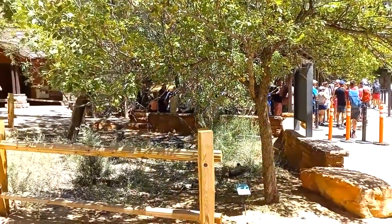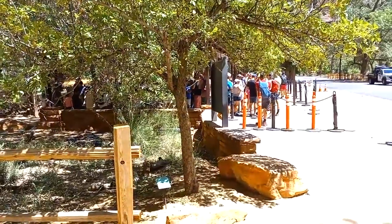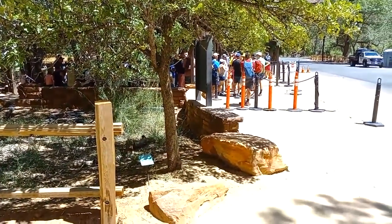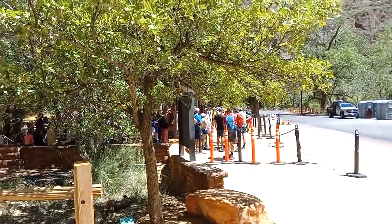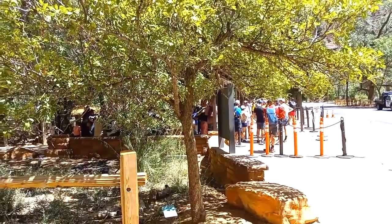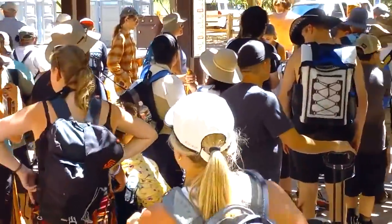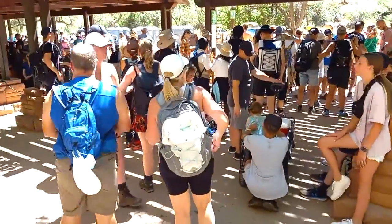So that's a great end to this bike and hike theme of what I'm doing today. The easy bike ride is at the end, and that's the best way to make a bike ride: put the downhill at the end when you're tired. So here you can see the line. It's a big line for the buses. You're going to be standing here for quite a while in the heat.